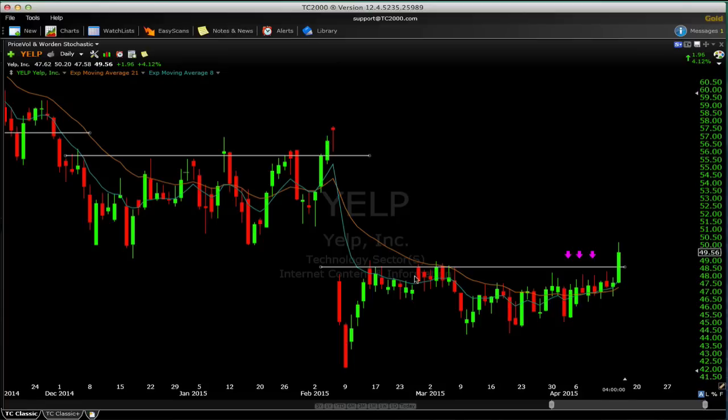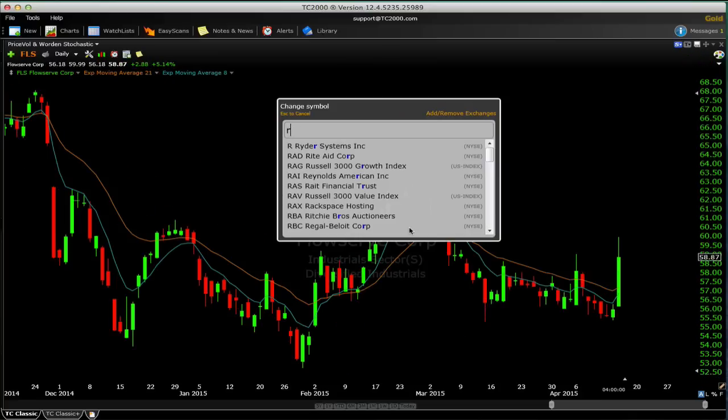So I like that it's been basically hanging out here pretty tight for the past few weeks for sure. There are a lot of eyeballs on this. That's the only thing that sort of deters me, but it's certainly a valid play. Up 4% today is a nice move. It's into this gap, so let's see if Yelp can continue. I'm involved in that one.